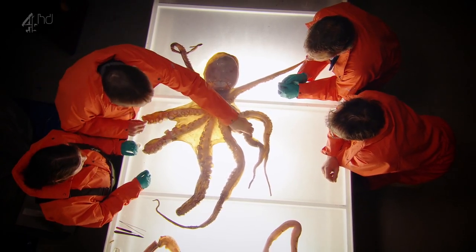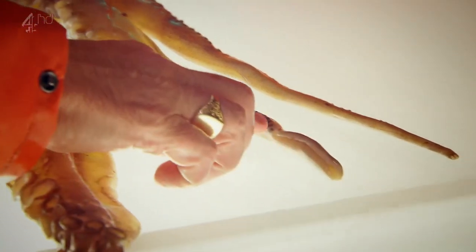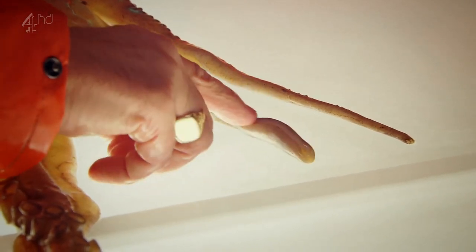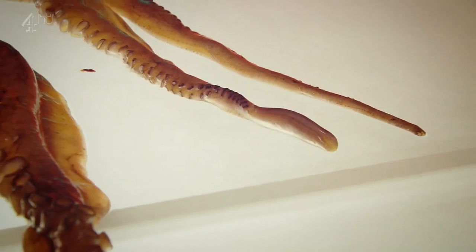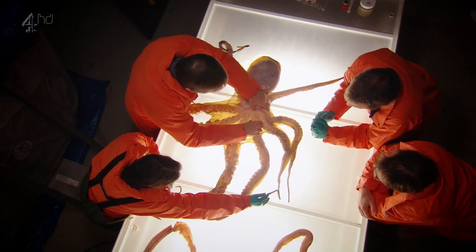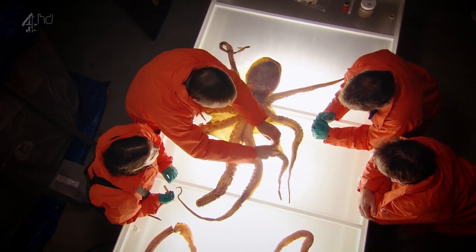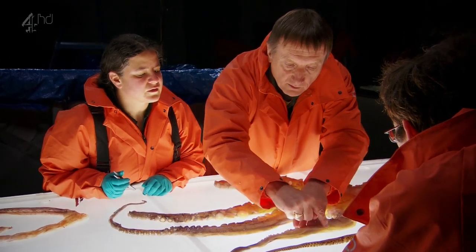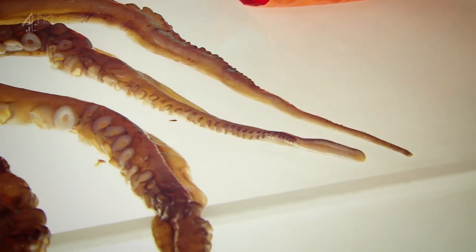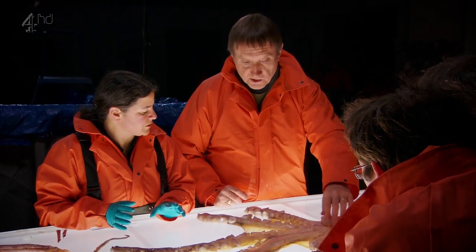What do you have here? This is a nice male. You can see this has a modified ending to the arm, and the suckers actually stop at this point here. And then this organ here is modified for putting the sperm packets inside the female. This looks like there's a groove running right here. That's right. Well, this groove comes all the way from here. It comes all the way along inside here. It's difficult to tell, but you can just about make it out here. It's coming all the way up here. So that whole arm is basically a penis? Yeah. Interesting. Only one arm does that, though. That's right. Just this one arm, yeah.